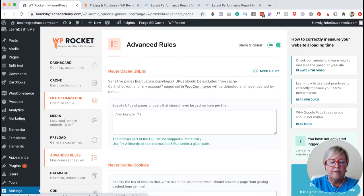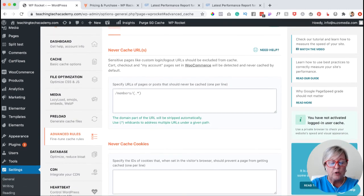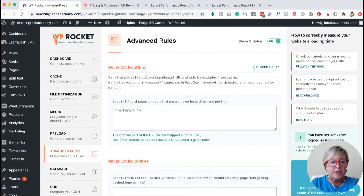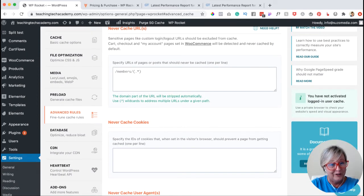We're now on to Advanced Rules. For this tab, unless you are a developer or really knowledgeable about servers and things like that, I would say leave this as is. This is advanced for a reason. And I'm not going to touch it for sure.